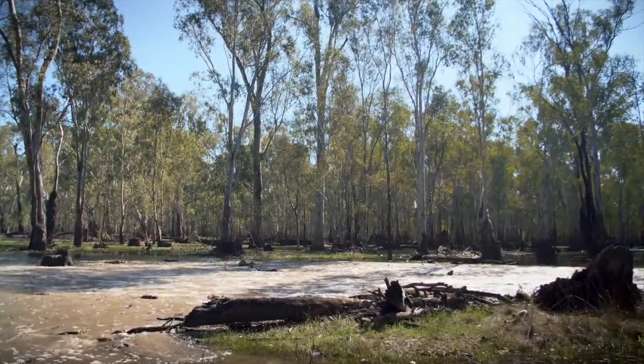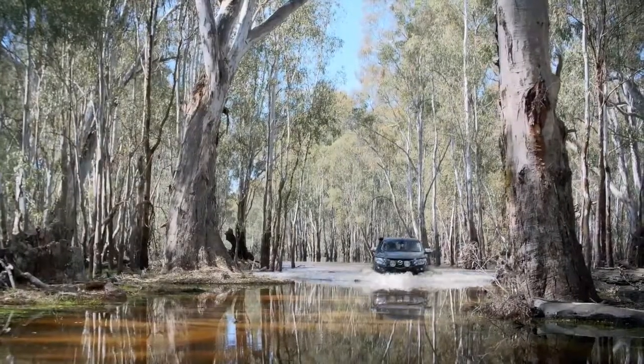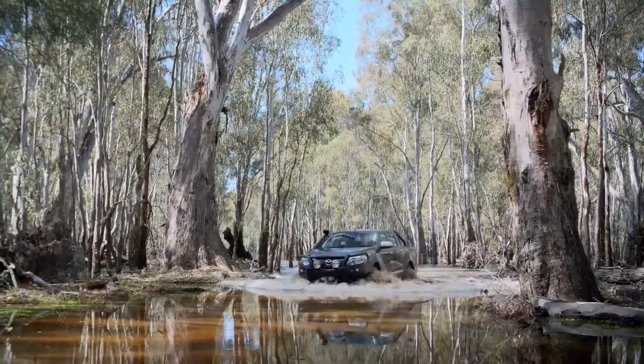Thanks to its 800mm water wading depth, the Mazda BT-50 can almost go anywhere the weekend warrior wants to take it.